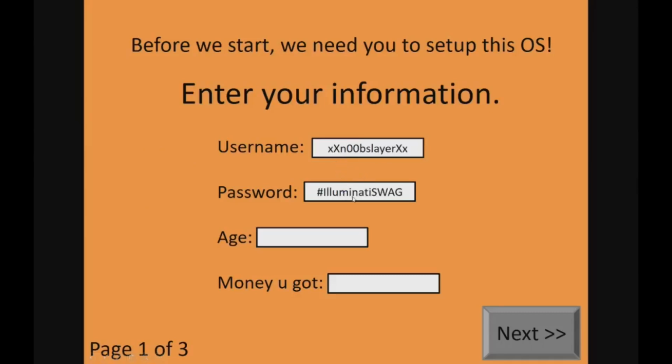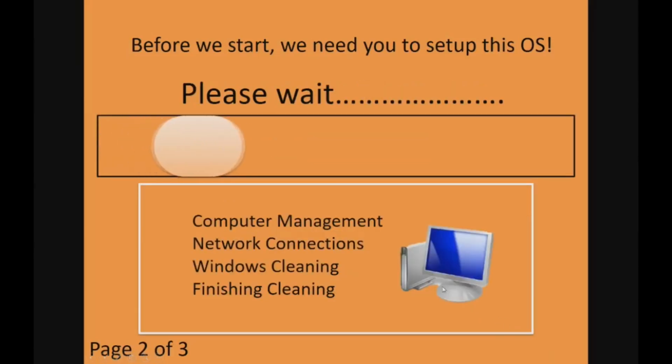That's nice. Password. I don't want people to see my password. Oh, it doesn't matter. Age, 20. I'm not really 20. I don't even know how old I am. Ooh, I have a lot of money. I don't even think that's a real number, but I guess it is now. Okay, now it's just loading.